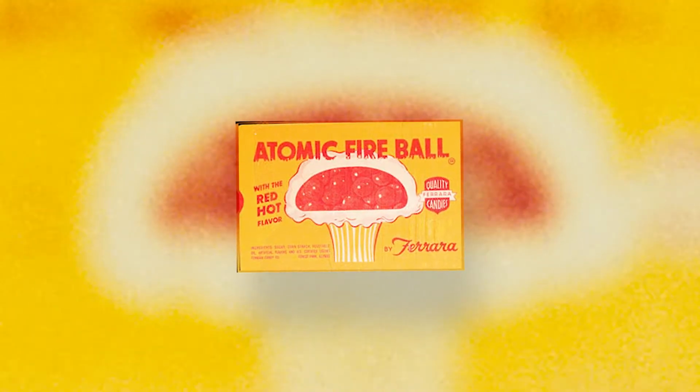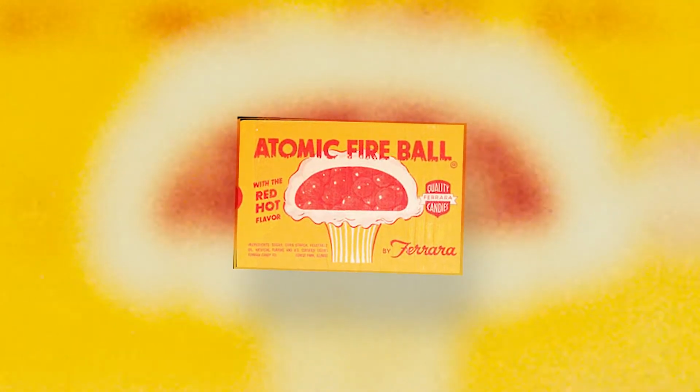Can you do it? Like dare it, right? Yeah, the big fireball. It's a very daring candy. Oh my God! Can I put it in my mouth? That's the idea.